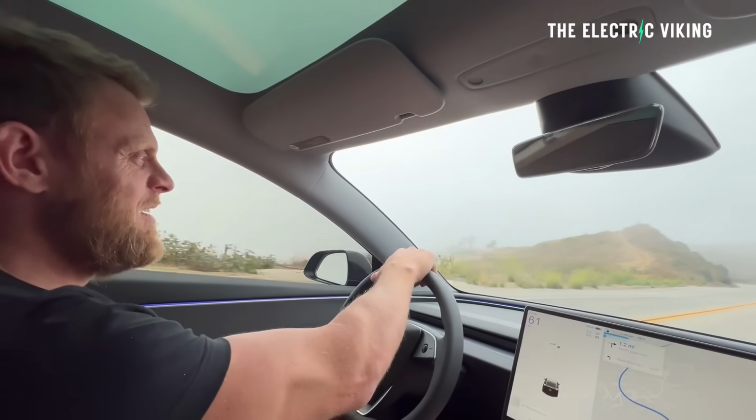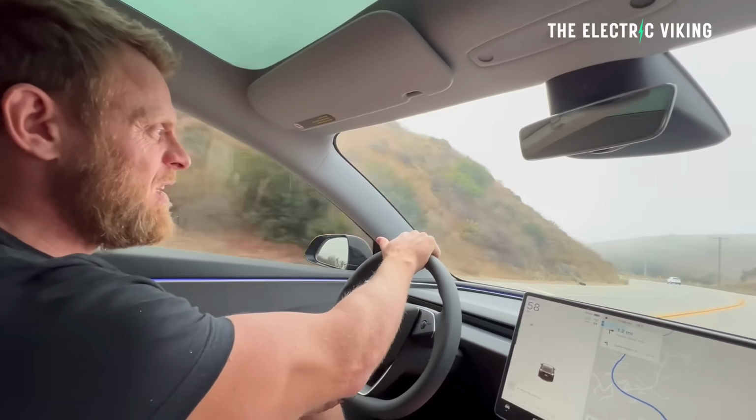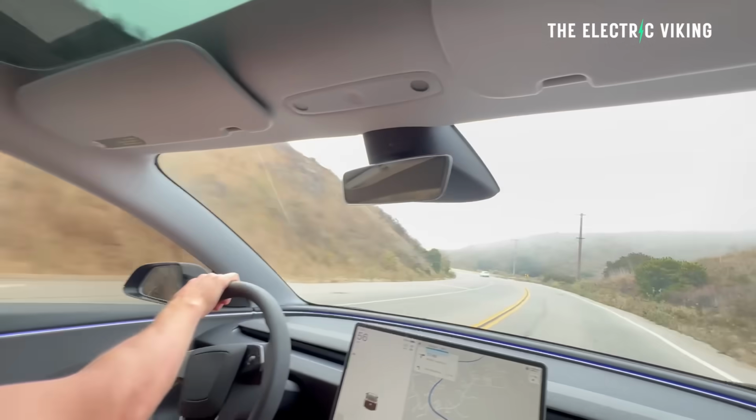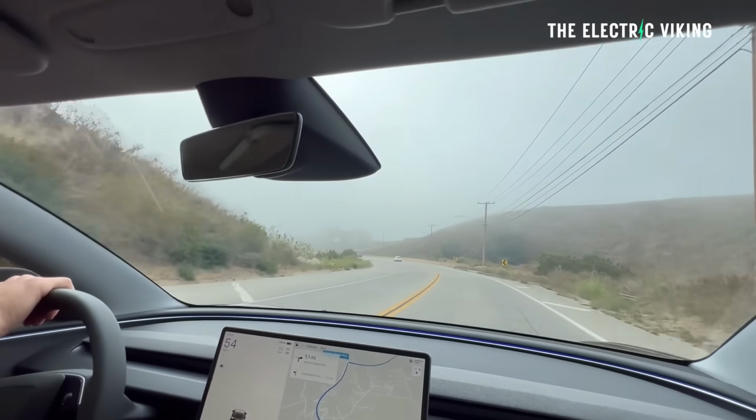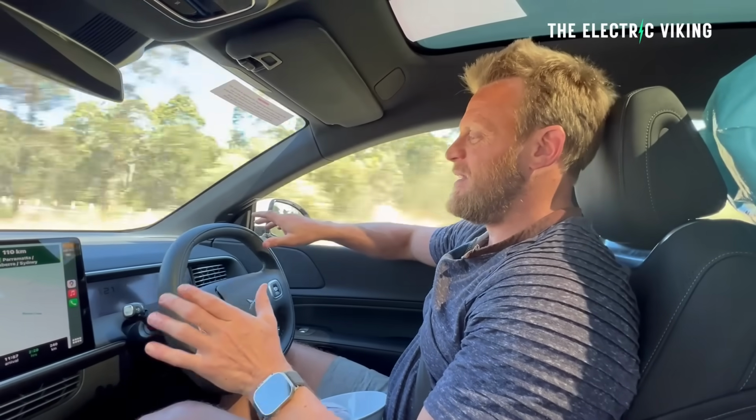One other difference. All right, Apple CarPlay and Android Auto. Now, I haven't found when I drove the Tesla Model 3 Highland in the US, and when I actually drove a performance one here in Australia as well, I didn't find I needed Apple CarPlay or Android Auto. I don't think they're a must-have, but a lot of people love those features. The G6 has them, the Model Y doesn't.